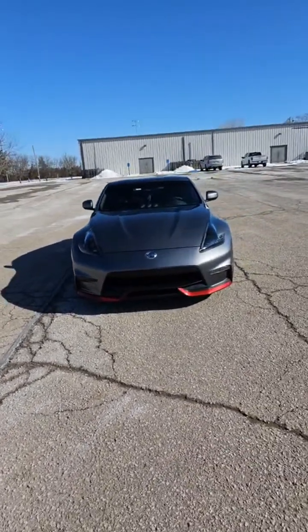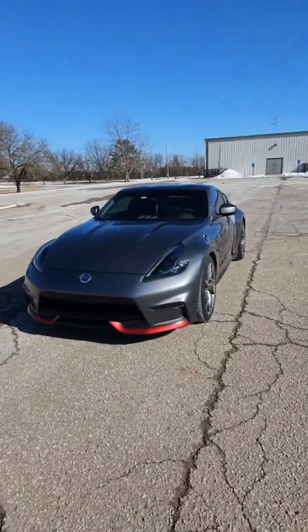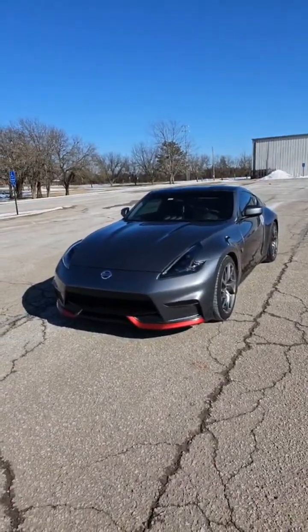So that's for reliability on the vehicle. I didn't want the stock PCV system to be impacting the reliability of the vehicle.